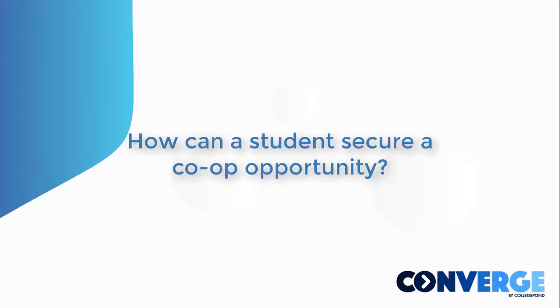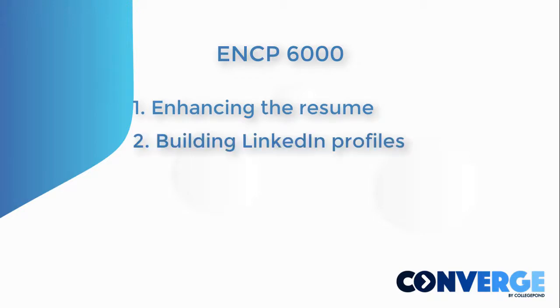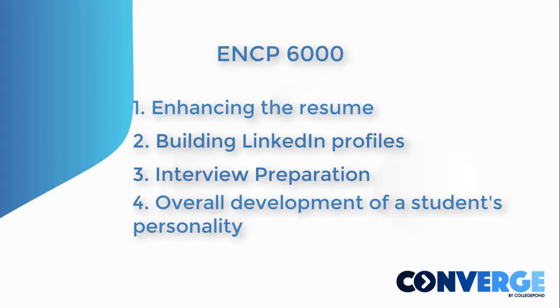So firstly, as I mentioned, if you take the co-op course, which is ENCP 6000, you'll be given tips and techniques on what you have to do with your resume, with your LinkedIn profile, and how you should be prepared for the interview, and the questions they'll be asking in the interview. They'll be preparing you for everything. They'll be giving you an elevator pitch, and how to develop a good co-op search strategy. Everything would be taught and advised to you, and you can reach out to the professors anytime if you are stuck at something, if you don't feel your resume is proper, or any problem you have, you can just reach out to the professor and solve your queries.